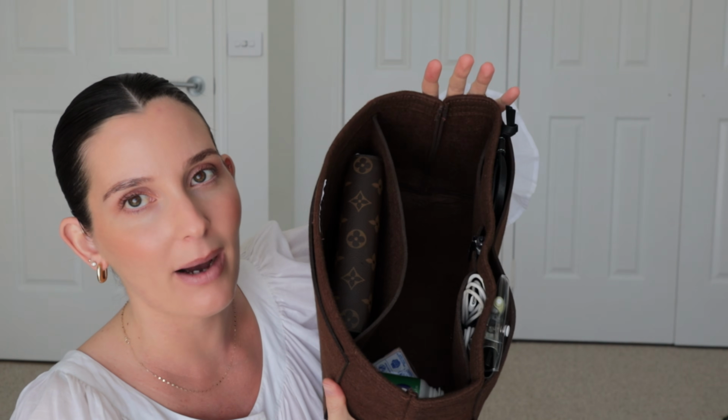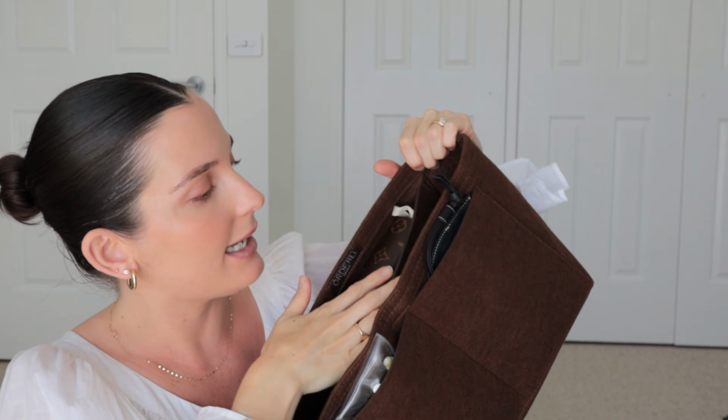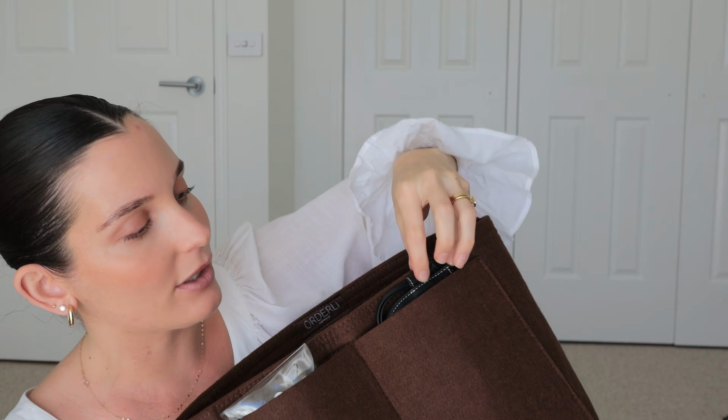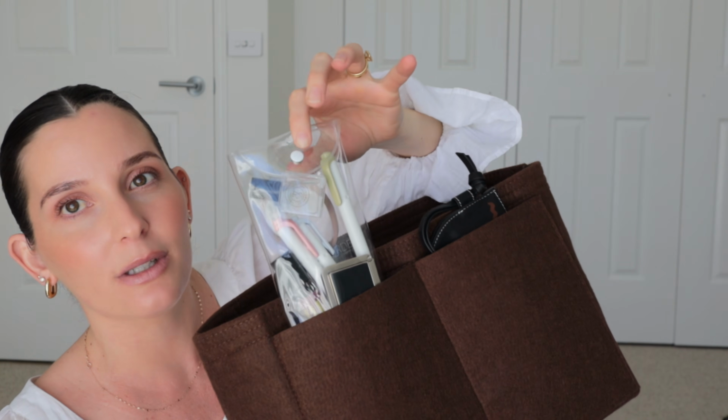I'm able to fit all of my work essentials in there. I can fit my water bottle, my agenda fits in there really nicely. Plus I've just got like pockets on the outside for sunglasses. This is like my little essentials pouch.